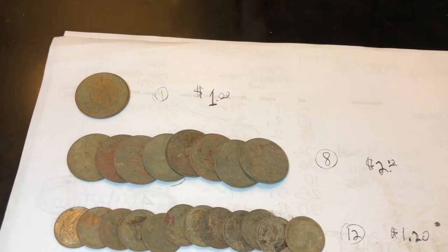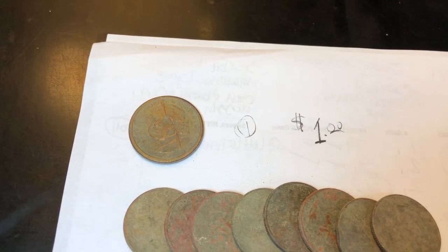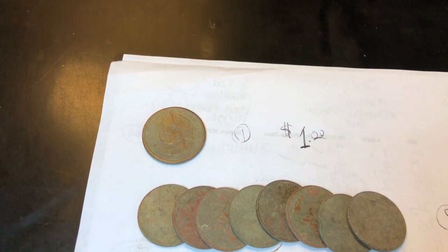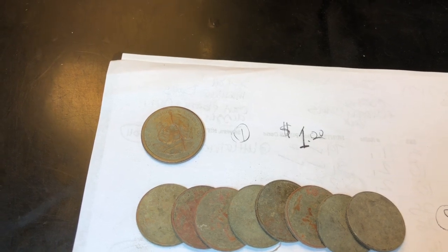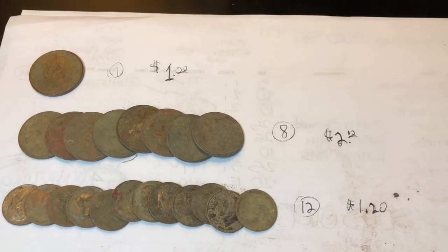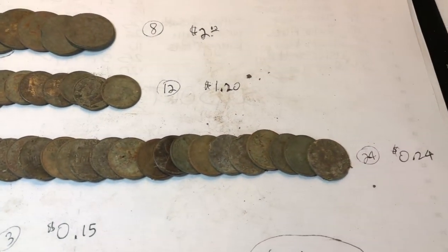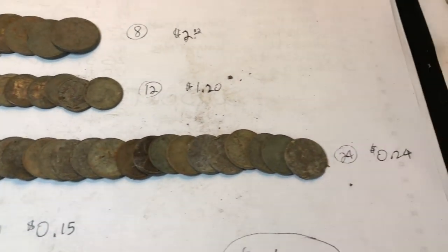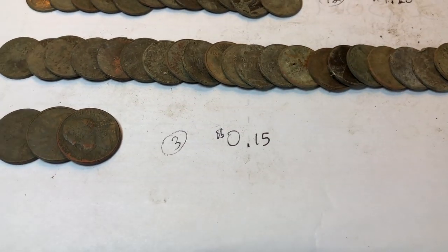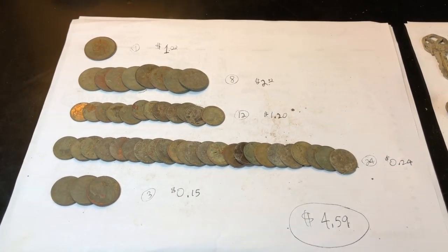As far as the coinage goes, we did find a dollar coin, and I just realized that I didn't have the clip for that. So it must have been the random clip I had where I recorded the camera in my pocket. So I must have had it going, stopped it, and then started it at the wrong time. But we did find that. We got 8 quarters for $2, nothing old. 12 dimes for $1.20, nothing old. We got 24 pennies, a bunch of copper and some zinkies. So 24 cents there. We did find 3 nickels, and I'll take it, 15 cents. So at the end of the day, $4.59 in clad. Not a bad hunt.